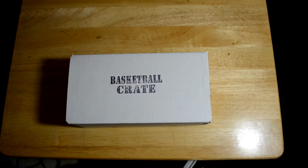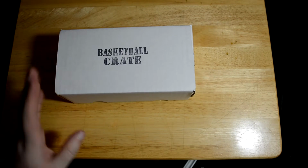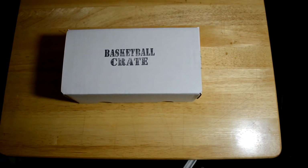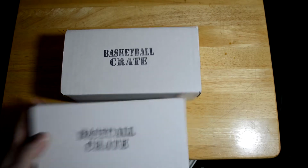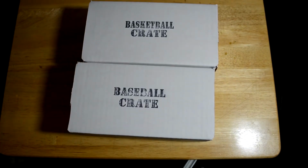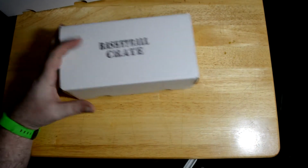Okay, I'm going to be doing this break. This is the March 2017. I actually have a basketball crate and a baseball crate. I'm going to start with the basketball crate.